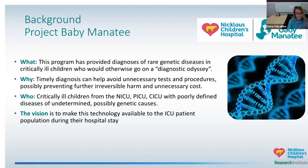And we think it's important because often if timely diagnosis is not done, these children go on an unnecessary and lengthy diagnostic odyssey. They receive unnecessary tests and often also have irreversible harm.